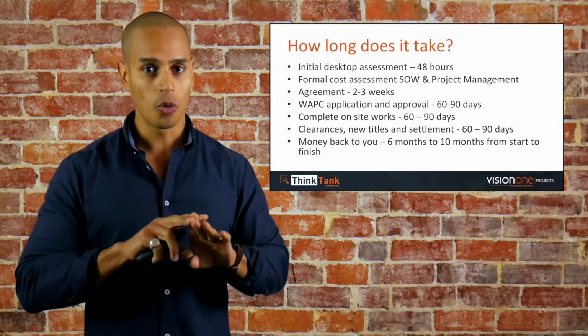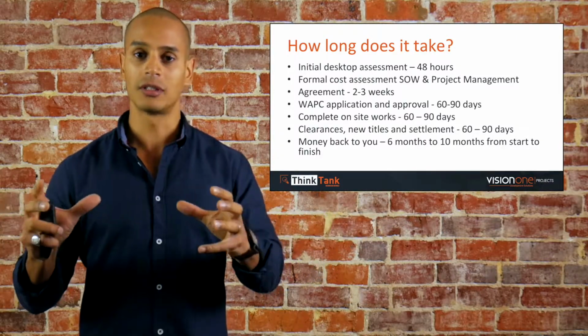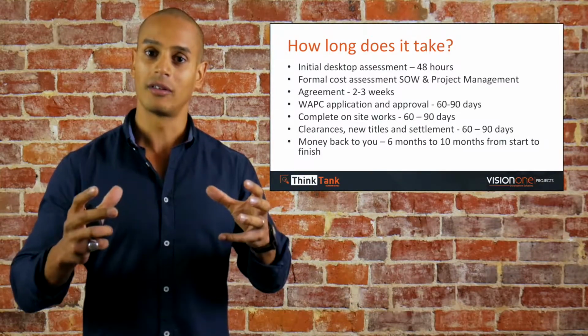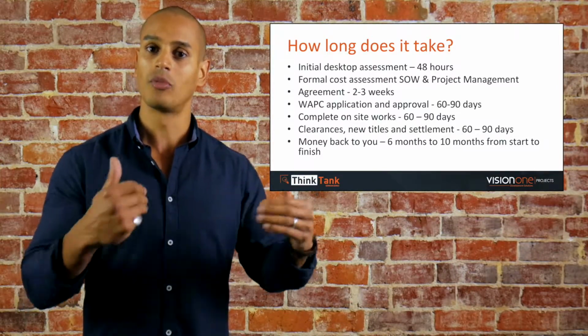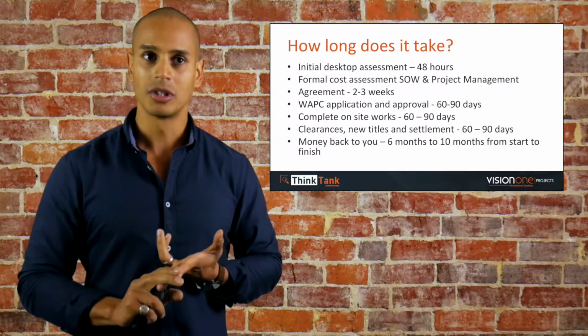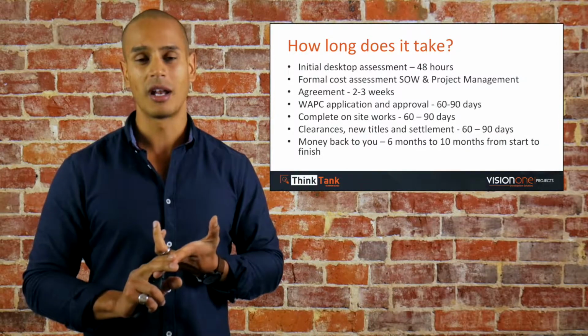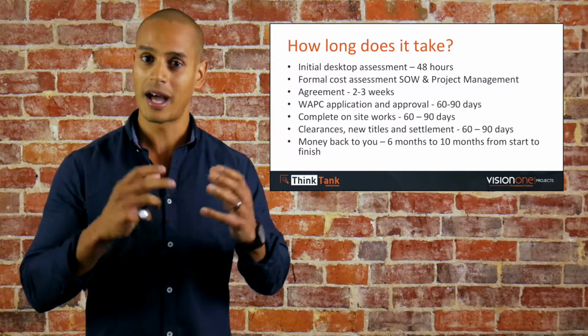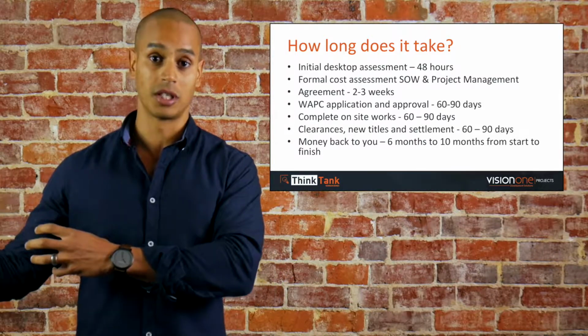Once we've finished all the physical works, we then have to submit for clearances to the local authorities that we have completed the physical works in line with the conditions from the Planning Commission. So to get those clearances, it generally takes around about another 60 to 90 days from the local authorities, and that will allow us to take it right through to settlement.